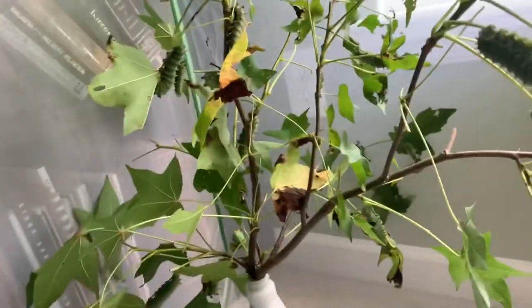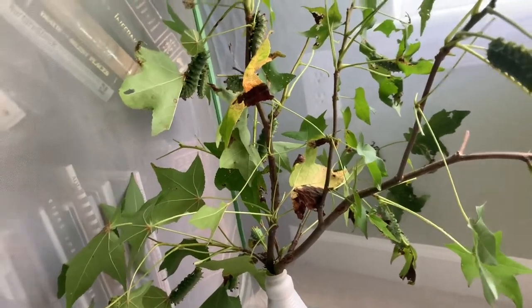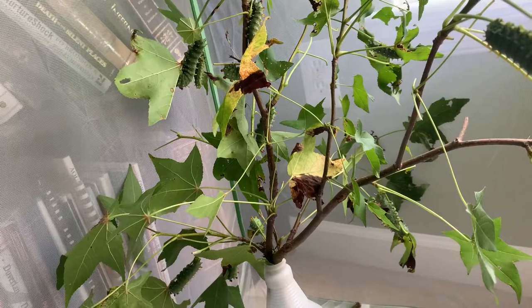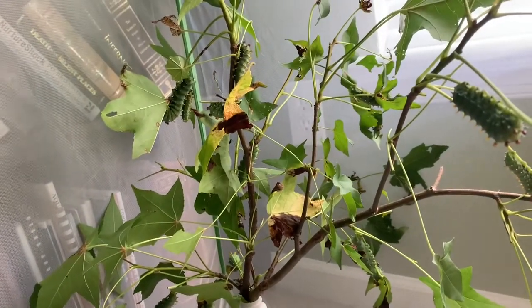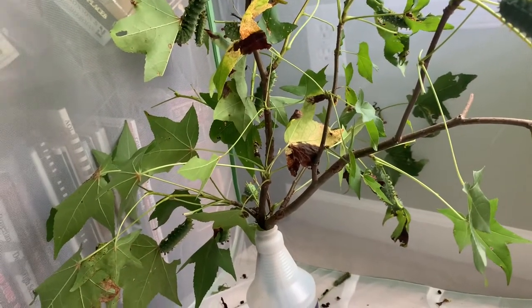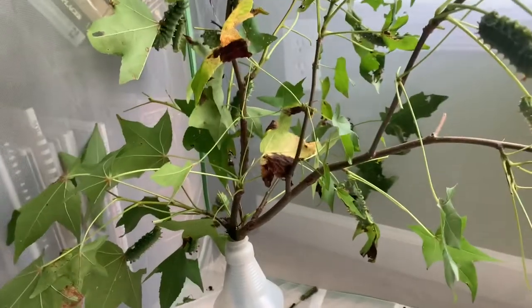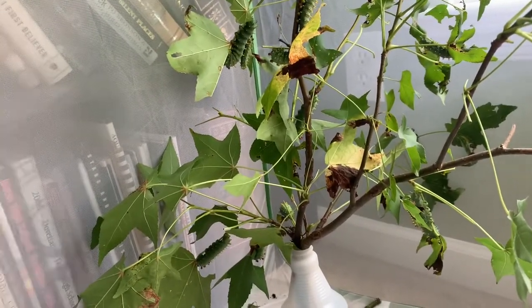But yeah, they'll grow over about maybe a month, month and a half. These guys are about a month old or so. Some of these guys are maybe a month, 2 weeks, something like that. So just be a smart breeder with these guys. I wouldn't say these are beginners, but they're definitely not advanced.